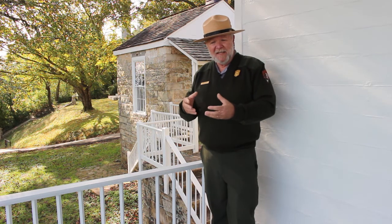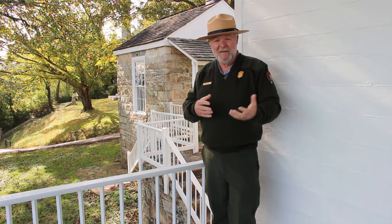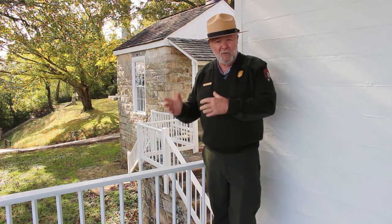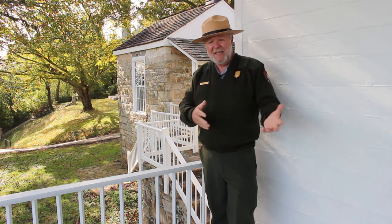But now, as far as the family, Robert Cravens, after he leaves here, had bought another farm down in Ringo, Georgia. The family moves there, and they will not come back here until after the war is over. Not the battle, but the war in 1865.